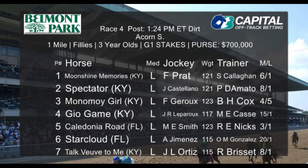Second spot, I have Talk Veuve to me. The 7 horse, I think might get hammered down from that 8-1 price. I think she really is interesting. I don't think the outside stall will be a problem or stretching out. And then I have Caledonia Road to finish off a trifecta. 3-1, she may get ignored because all the attention going to the 7, but she's been working lights out for Ralph Nicks. And as I said, I like the connections of Nicks and Mike Smith. Mike Smith getting back in the irons after their win together in the Breeders' Cup last November.